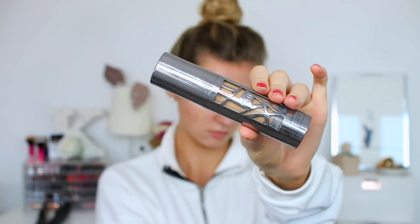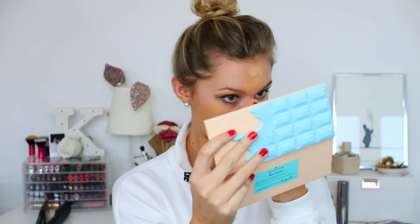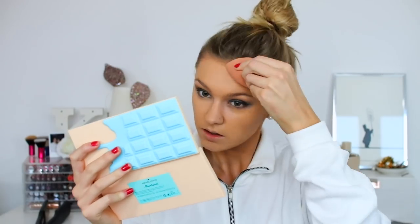For foundation, I decided to use the All Nighter Urban Decay foundation. I haven't used this in a while. I also used some Max Fix Plus on my beauty blender and some of the Varsali oil on my skin as well and mixed that all together whilst I blended it all out.